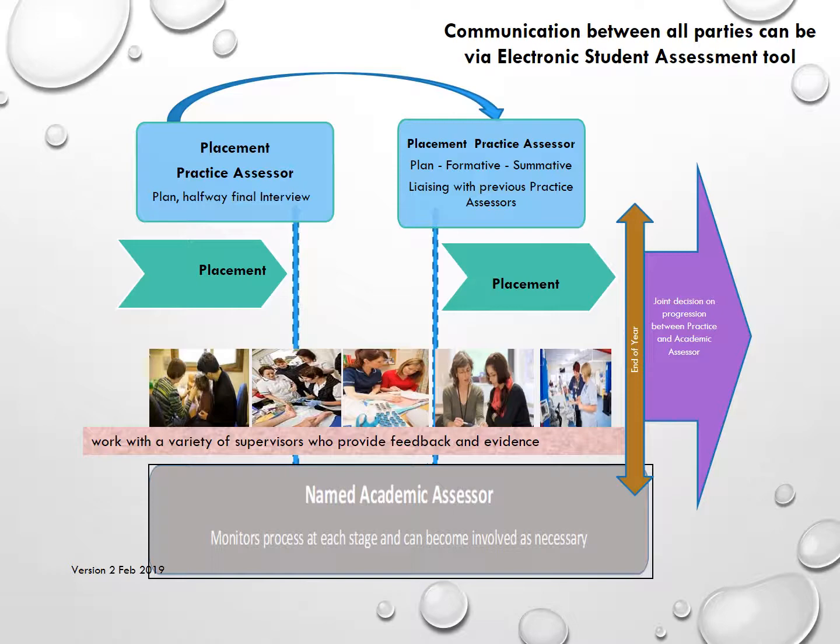So, a student has a named academic assessor for each year, and they have a different one each year. It's an NMC requirement. You will know, students, who your academic personal tutor is, and when you start a placement, you will have a practice assessor identified. They will do the initial planning, the halfway and final review with the student. That information is then available for second and subsequent placements for practice assessors to pick up and move forward with the student. In placement, students will predominantly work with a variety of supervisors who provide the feedback and evidence as I've identified. At the end of the year, they make a joint decision together, academic assessor and practice assessor, on the student's eligibility to progress.